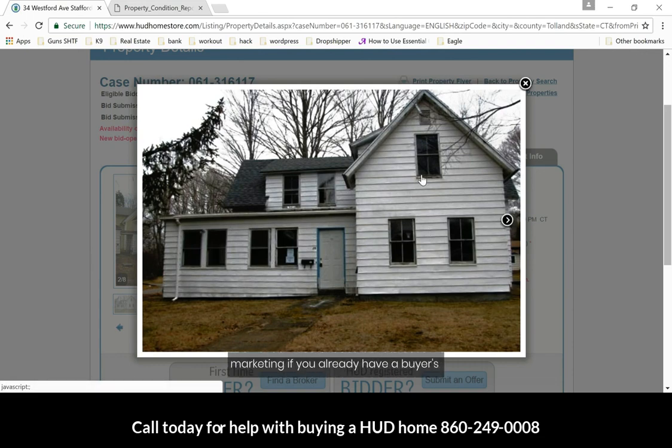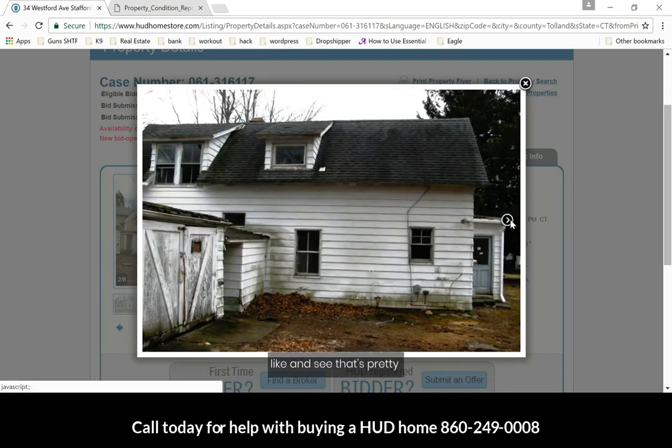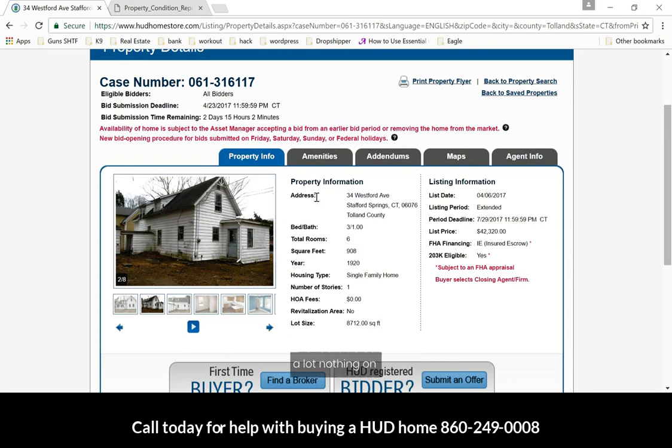So you kind of got an idea of what the outside looks like. And let's see, that's pretty much it for the photos on this one. They didn't take a lot, nothing in the basement, anything like that. So this gives you all your property information, the address, number of baths, total rooms, how many square feet, year it was built, and if it's a condo, you have your HOA fees and stuff like that.